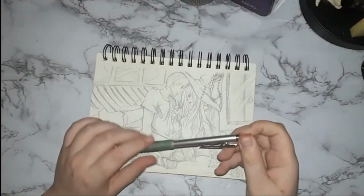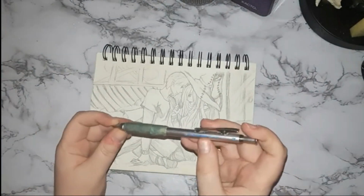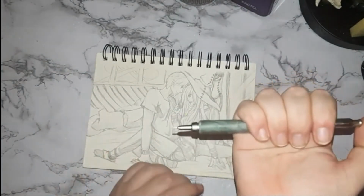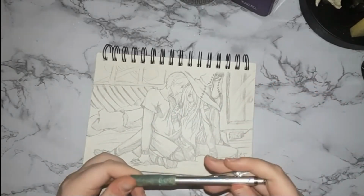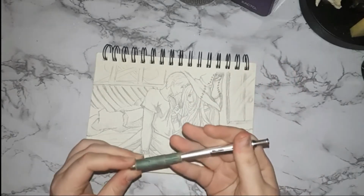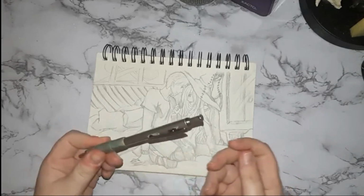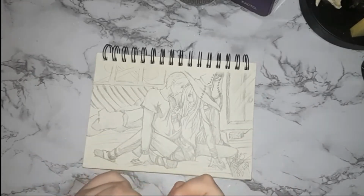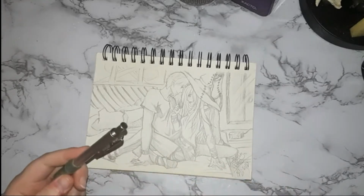Also, for the record, these are the ones I use. Graph Gear 1000 by Pentel, because I like this feature. I hate the natural grip. It's real. This is a 0.7, but I also have a 0.5. But I hate the natural grip. It's very pointy. So, do I have anything else with that kind of grip? Yes, I kind of do.